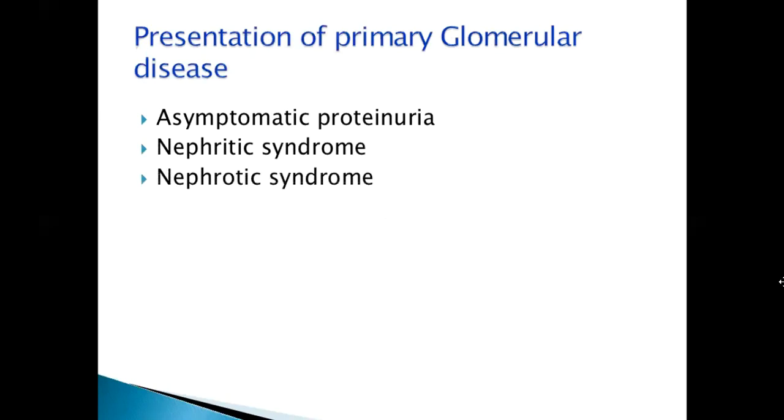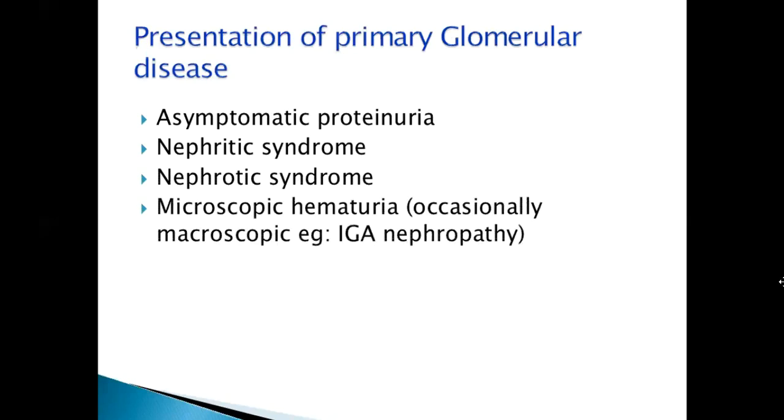Then we have nephrotic syndrome, where there's gross proteinuria. Then microscopic hematuria, sometimes macroscopic also. Even persistent microscopic hematuria of glomerular origin is a feature of kidney disease. How do you differentiate between a microscopic hematuria originating from glomeruli versus somewhere else in the renal tract, like a calculus? How do you differentiate between the two? Dysmorphic red blood cells. That's the way to differentiate.